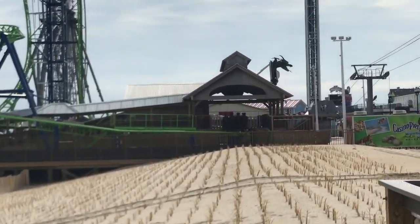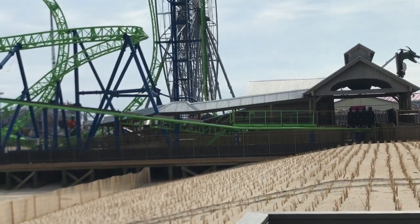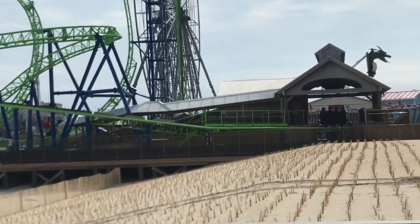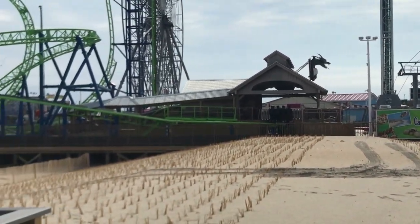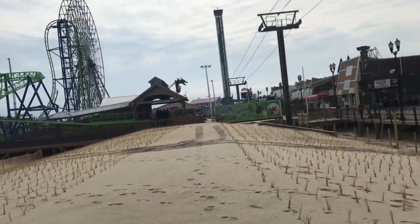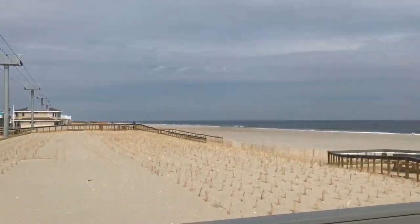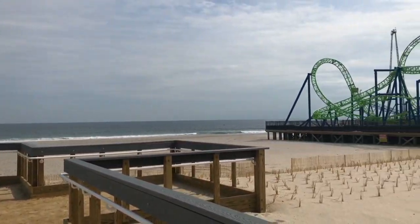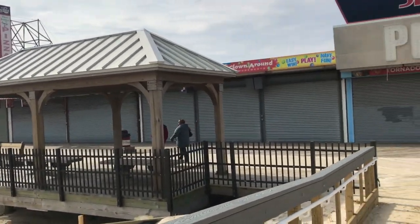You look over there, Hydrus's trains are still in the station, one of them. The other one's probably in the maintenance shed right next door. Hydrus is a Gerstlauer Eurofighter built in 2017 here at Seaside Heights, which is a beautiful place to come during the summer, winter, and fall. Let's keep walking.